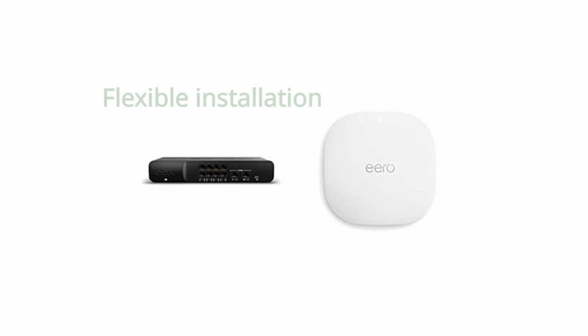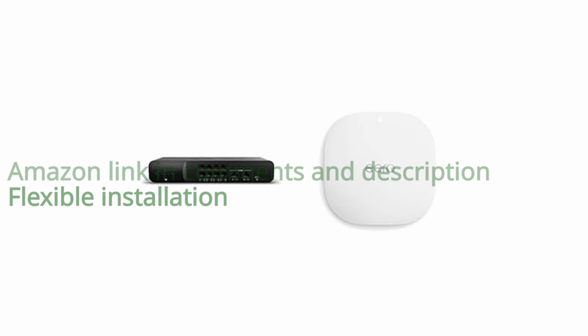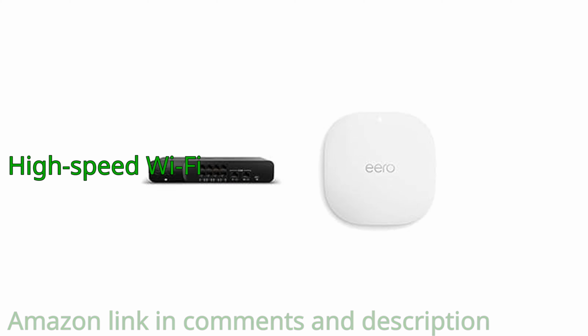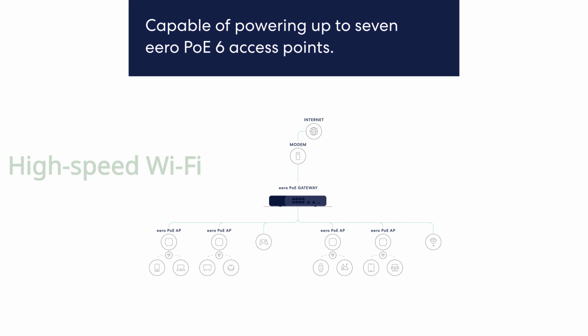The eero PoE 6 access point is designed for seamless installation, offering the flexibility to mount on ceilings or walls, which enhances Wi-Fi coverage throughout any space. Equipped with dual-band Wi-Fi 6 technology, this access point supports high-speed wireless connections up to 1.6 gigabits per second, ensuring smooth streaming and gaming experiences.